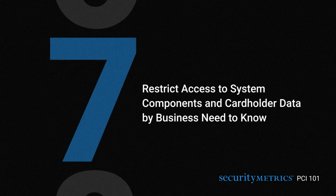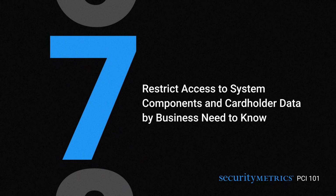It's also important to implement web application firewalls in front of public-facing web applications so you can monitor, detect, and prevent web-based attacks. Something as simple as updating your software can make a world of difference for the security of your organization. Requirement 7, restrict access to system components and cardholder data by business need to know.